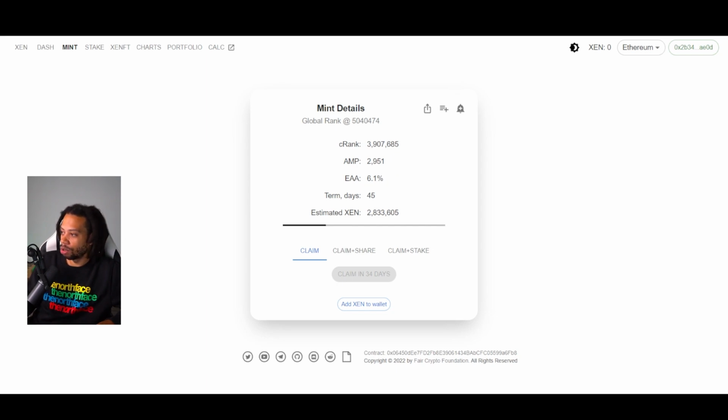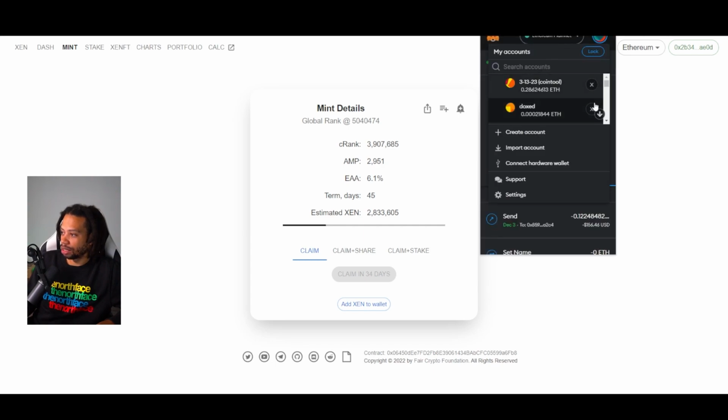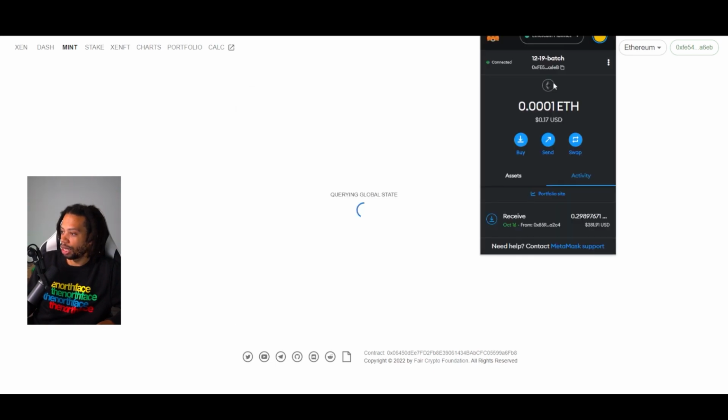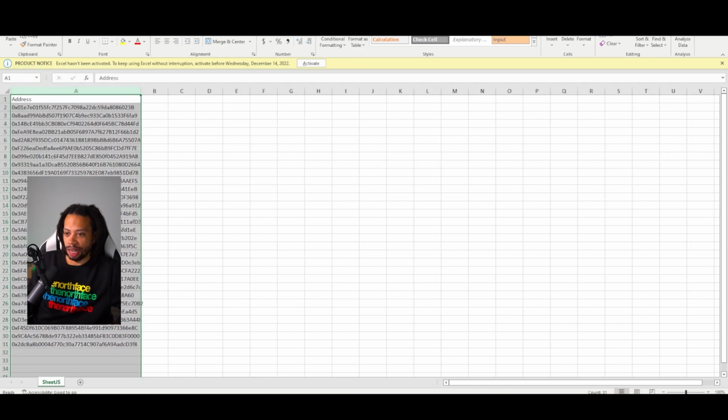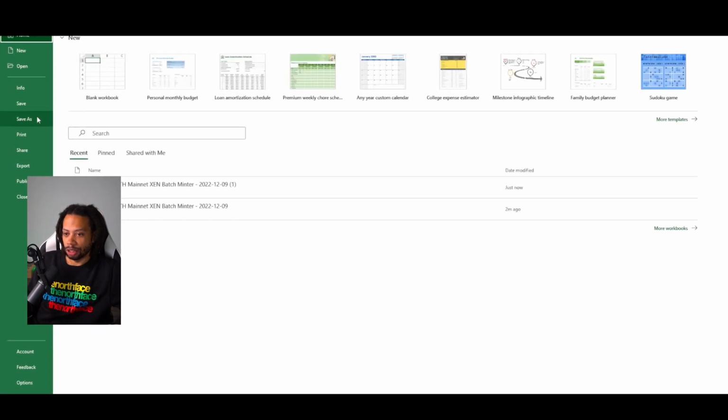So let's add some more. I have some more batches in here. So here's a batch. This one has 30. Now this is also before I knew that you could do more than one batch. So I can make 30, then I can come back 10 minutes later, make another 30, come back a day later, make another 30. I keep on doing that as often as I want. And if you're on Mac, you're going to have to re-export the file as a CSV file. It won't work otherwise, but you probably know that.